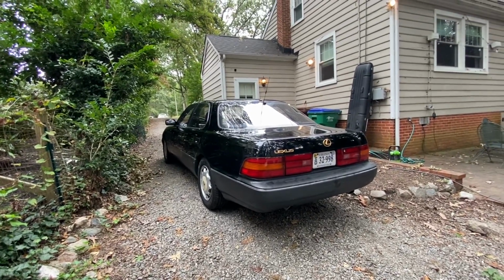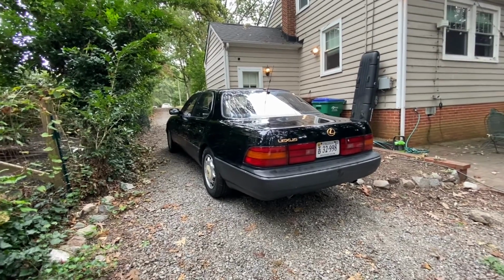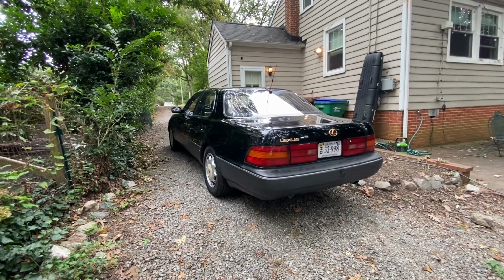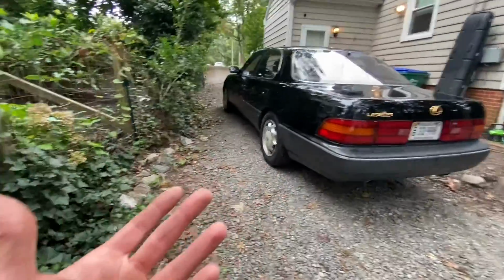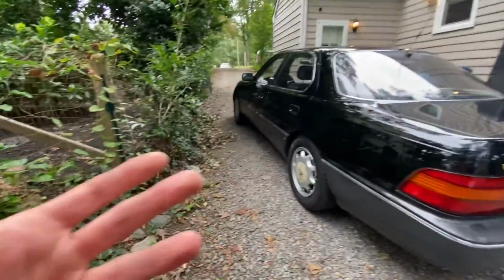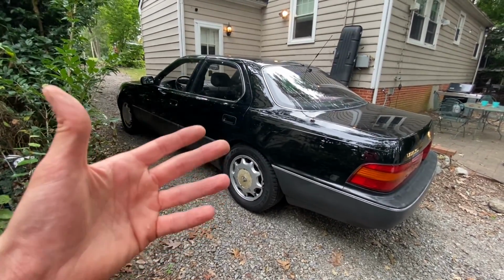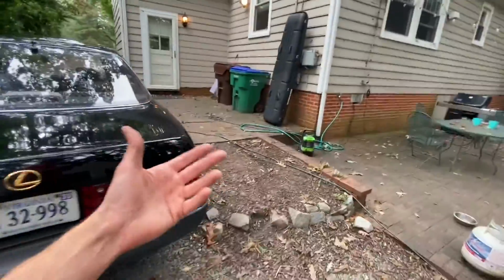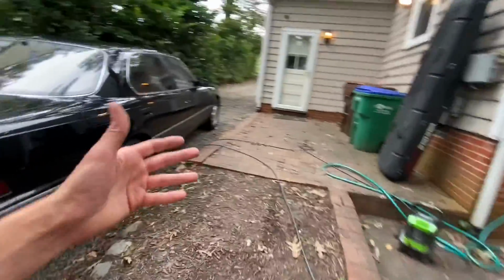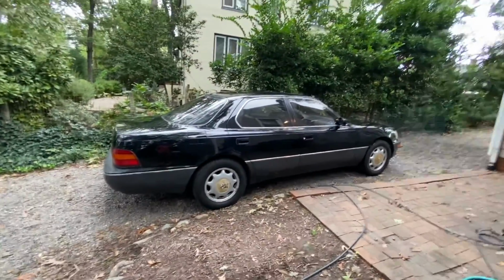And I remember seeing these as a kid. My friend's dad actually had one. This was the car that we got driven around in the early 90s, as well as a 98 Land Cruiser. It's funny when you talk about some of these cars and you end up buying them, there is a backstory and a reason why certain models caught your attention. So that's the full disclosure on this car. It kind of fell into my lap, and I couldn't pass up the opportunity.